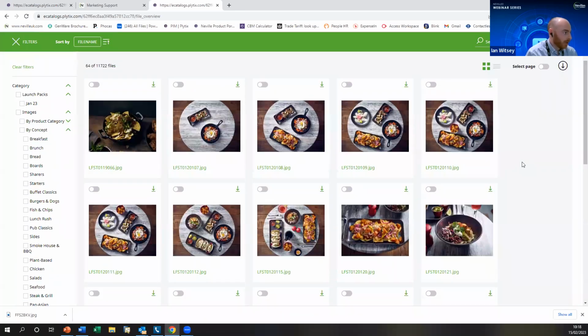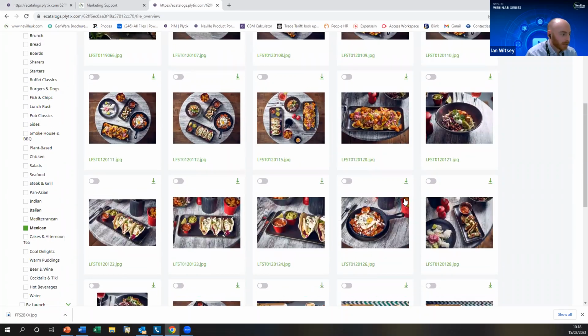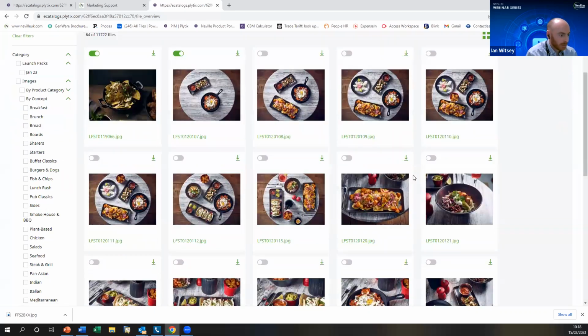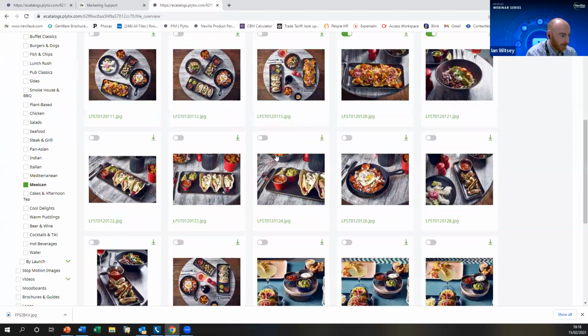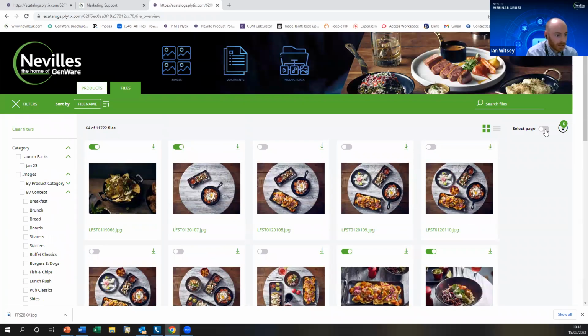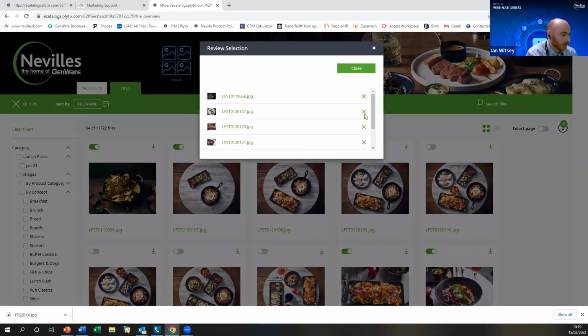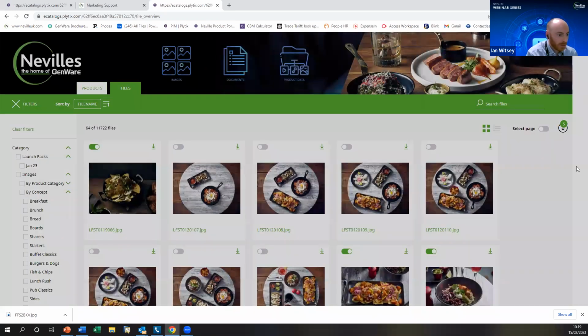If, for example, I want to share some Mexican shots for marketing campaigns or end user customers, I can filter down by Mexican here. I can either download them directly in high res, as mentioned before, or I can select the images that I want. I can select the whole page, or just cherry pick which ones I want. I can review the selection as well. If you don't want one, hit close on that.